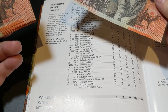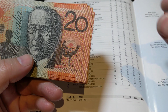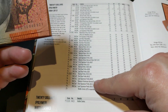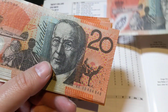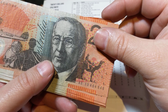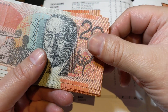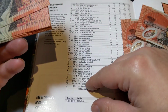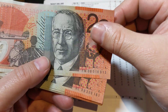So with the 08s, we're looking for an AA or a JC, and that's not one of them. The 2010s, we're looking for an AA and a DA, so we've got an AG there, an AE, and FM08. I think we already discussed that. That was a JC we're looking for.